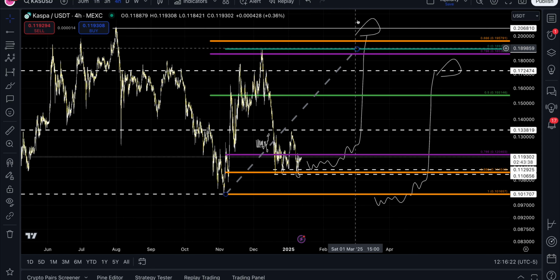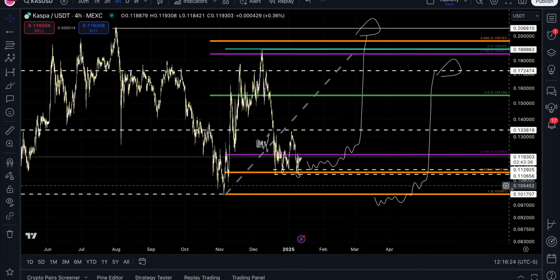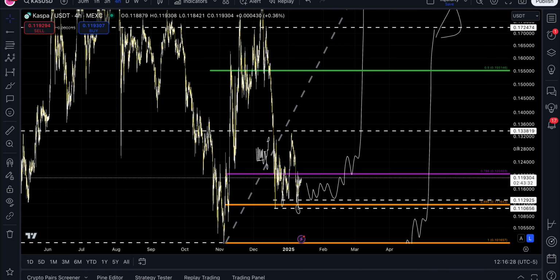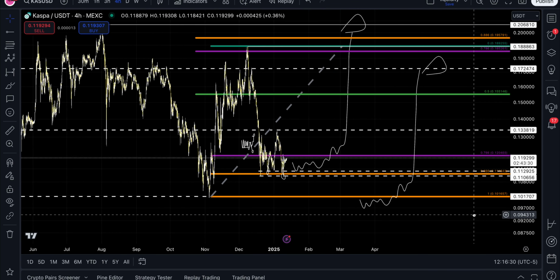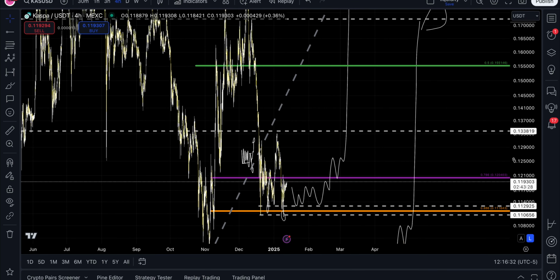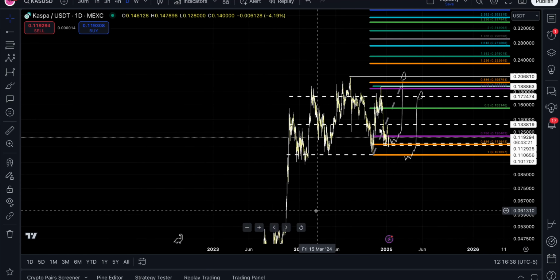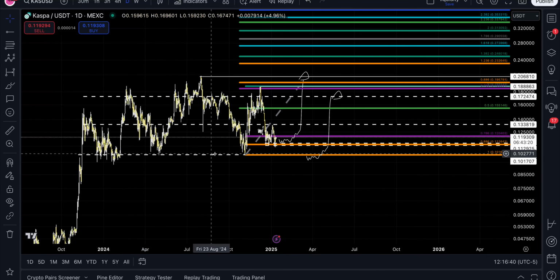So it's either we see a push up here, but if we lose the 886 at 0.1106, then it's very likely that we're going to see a sweep of this macro range low right here. This range low right here.